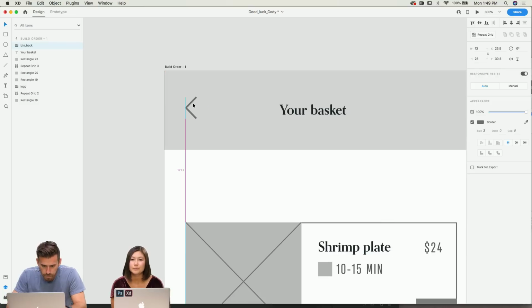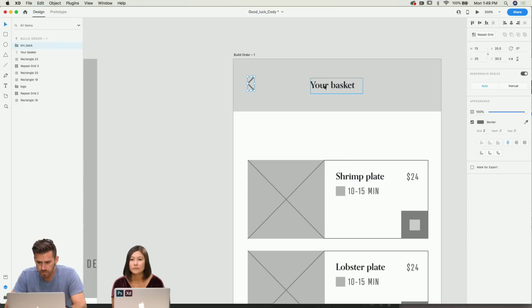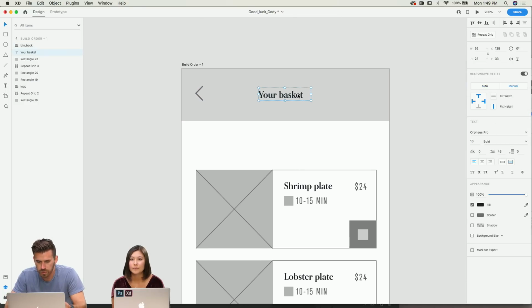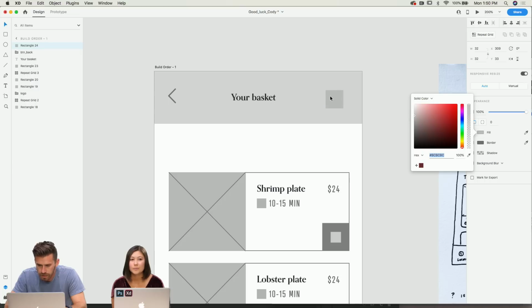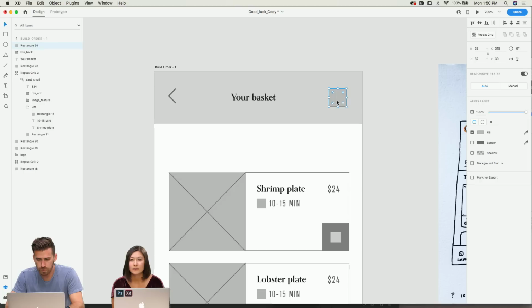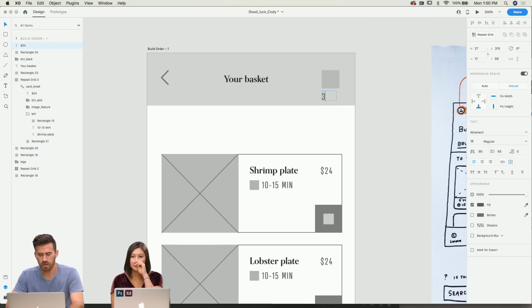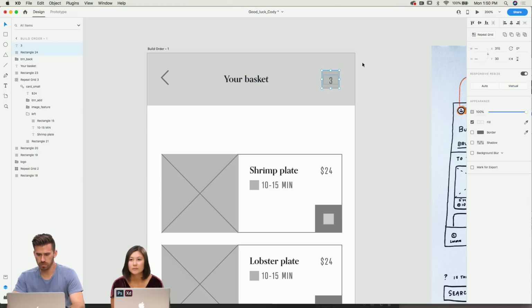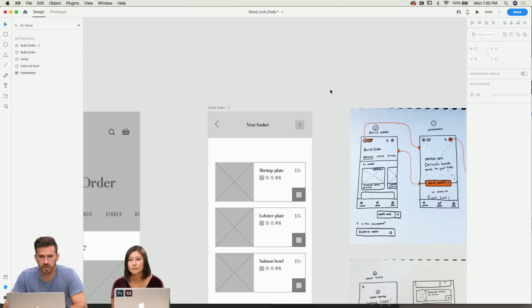And this is just so the customer can get back to the browsing page or the build your order page pretty quickly. And we also want to maybe have a summary of how many items are in here. So maybe some icon that shows a total number of items. So I'll copy my number or my price. Let's just say, how many do we have here? 3? Yeah. We'll put a 3 right here. Center align it. I'm going to select the box as well and make sure it's perfectly aligned. So yeah, I know I have 3 items in my basket at this point.